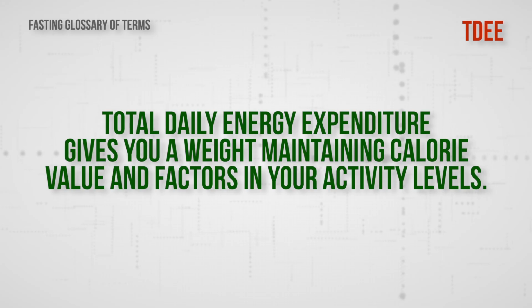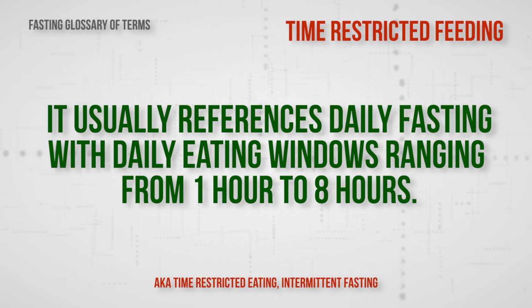TDEE. Total daily energy expenditure is like BMR in that it gives you a weight-maintaining calorie value, but it also tries to factor in your activity levels. Time-restricted feeding, also known as time-restricted eating. It usually references daily fasting with daily eating windows ranging from 1 hour to 8 hours. I actually like this phrase more than intermittent fasting, as the word fasting sometimes has this negative connotation, while time-restricted eating or time-restricted feeding more aptly describes what's going on.